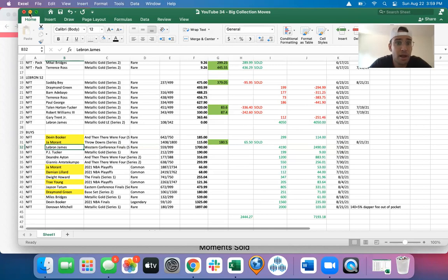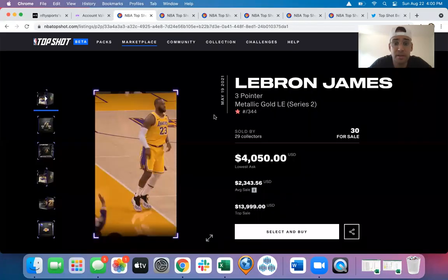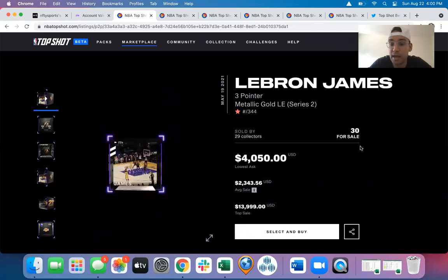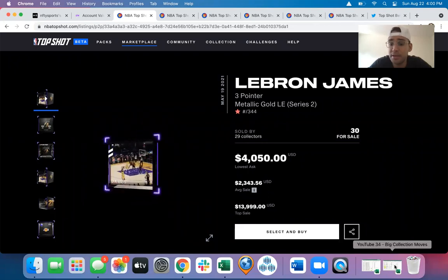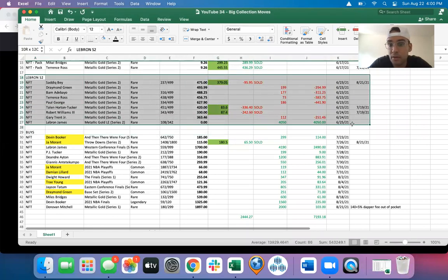All right, let's take a look here. I'll get back to that chart later, but the first moment I wanted to look at was this LeBron James MGLE moment that I did, right? I made out a chart. It's going for 4,050 as the lowest ask now. I completed this challenge for LeBron S2, right here. So these are all the moments. I've sold 3 of them at heavy losses.